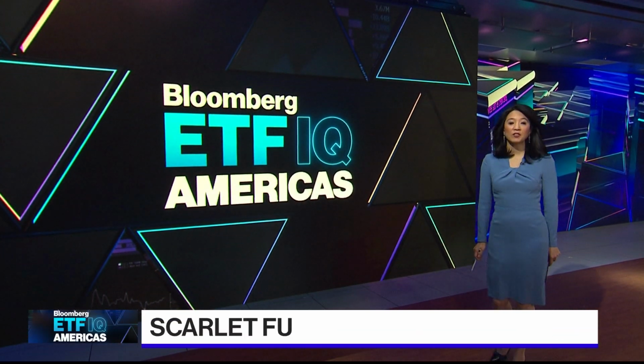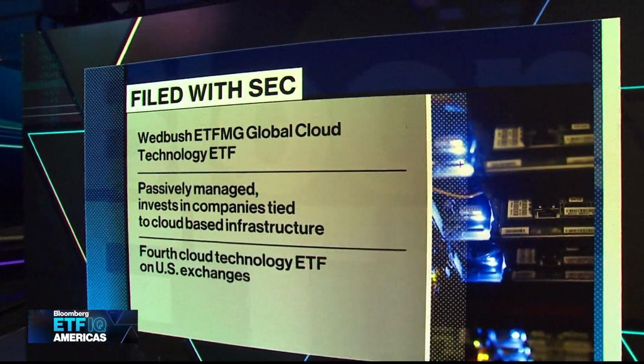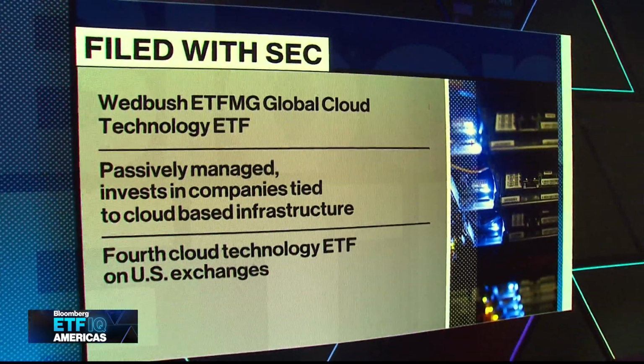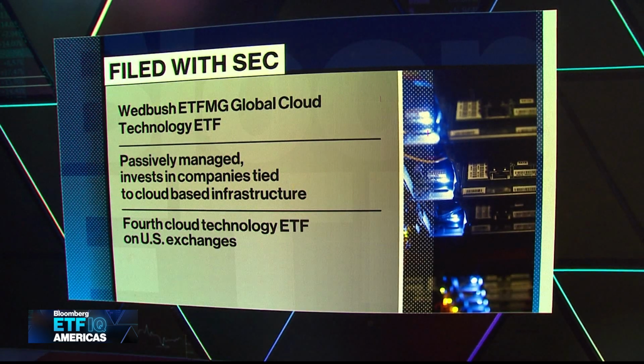Let's take you through the ETF Lifecycle, which has 3 main stages, and we always kick it off with the filing. Wedbush partners with the ETF Managers Group for a global cloud offering. The Wedbush ETF MG Global Cloud Technology ETF will be passively managed and target companies providing cloud-based infrastructure, software, storage, and other data management services.